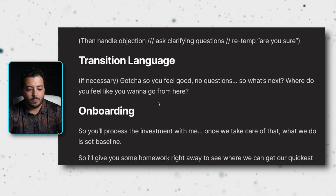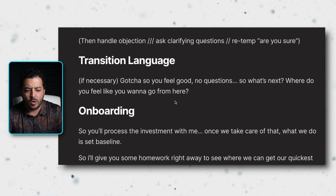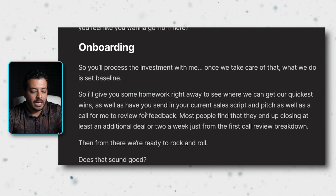So transition language. If necessary, you know, gotcha. So you feel good? Any questions? What's next? Like, where do you feel like you want to go from here? Right? So this would be, again, that asking the question. Moving forward. Then we move to onboarding.